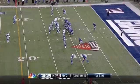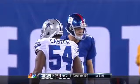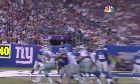Their own 11-yard line, 10-19 to go in the third quarter. Eli going to work now, changing the play. They changed the coverage. It looked like one of those two-man coverages, and I think Eli checked to a play for that.